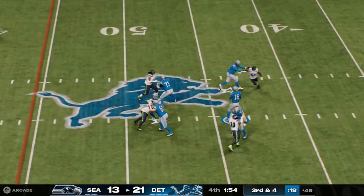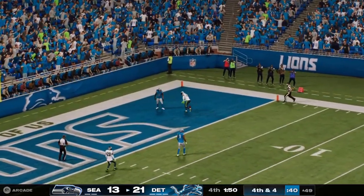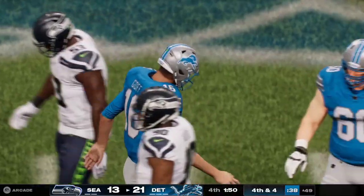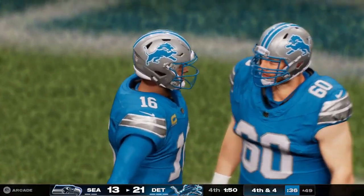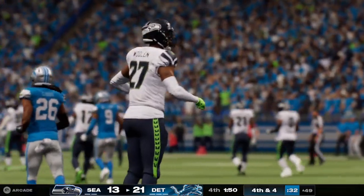They'll drop to throw. Going up top. That's going to be incomplete. They cannot hook up there. And that takes us to the 2-minute warning.